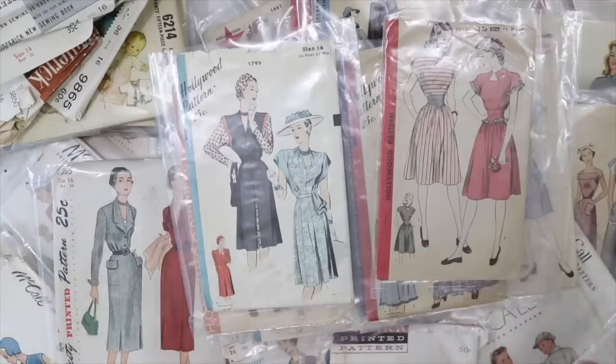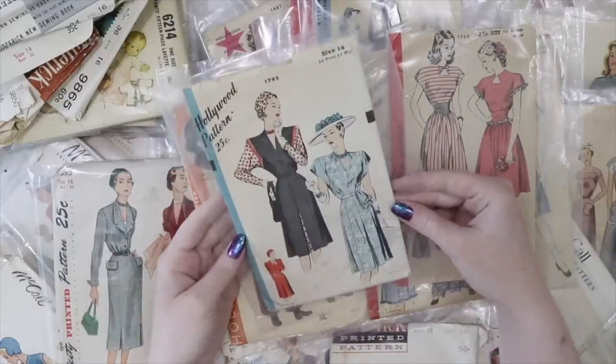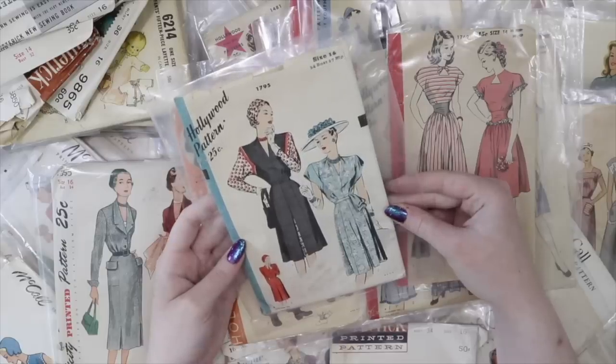I found another layer of Hollywood patterns. So here we have a size 16, late 1940s Hollywood pattern. This has an interesting kind of cut, very wide armhole, and it looks like you have a few different sleeve options.